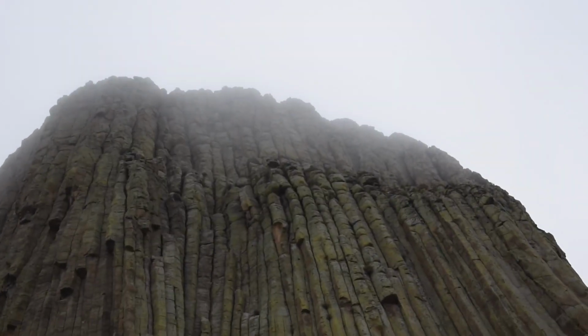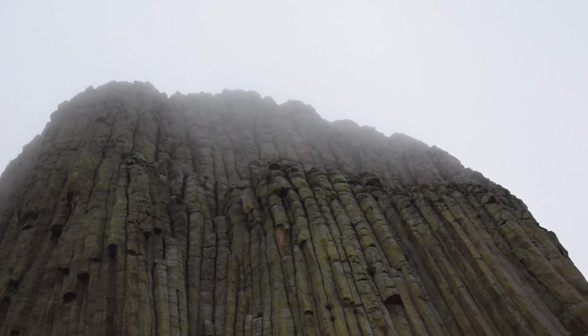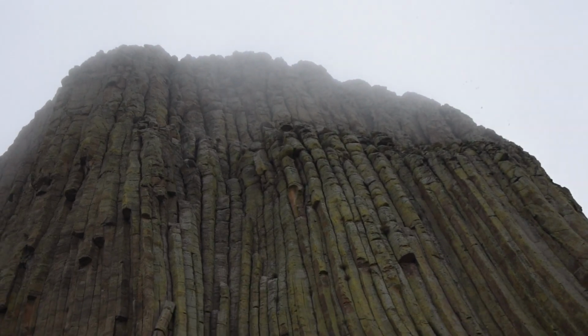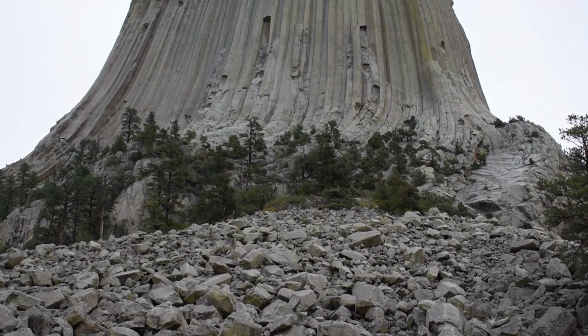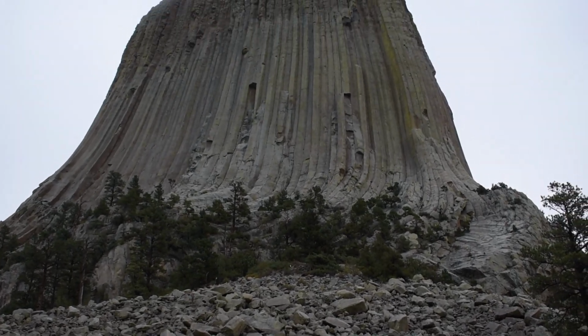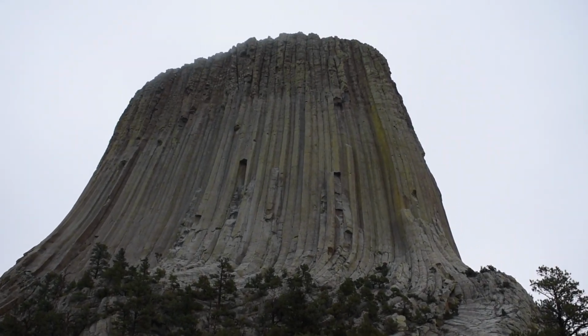Devil's Tower was also known as Bear Lodge by the American Indians. It was the first national monument established in 1906, which made Wyoming the home of both the first national park and the first national monument.